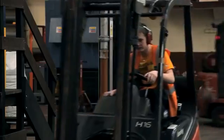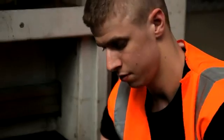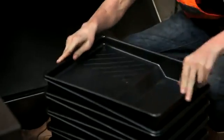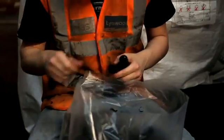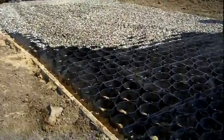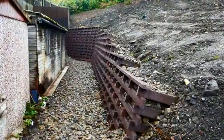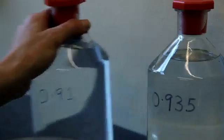Iplas have over 30 years' experience of manufacturing products from recycled plastics. Zyplex is a very versatile material and it's being used by customers in a variety of different applications. In simple forms, it's used for outdoor furniture, fencing, ground reinforcement, and in its more complex forms it can be used for crib walling or railway sleepers.